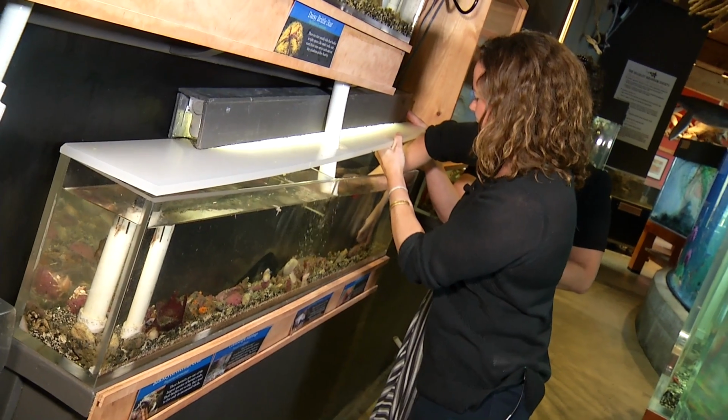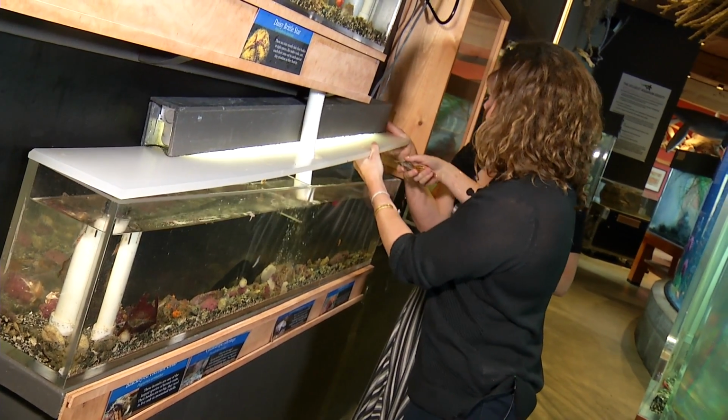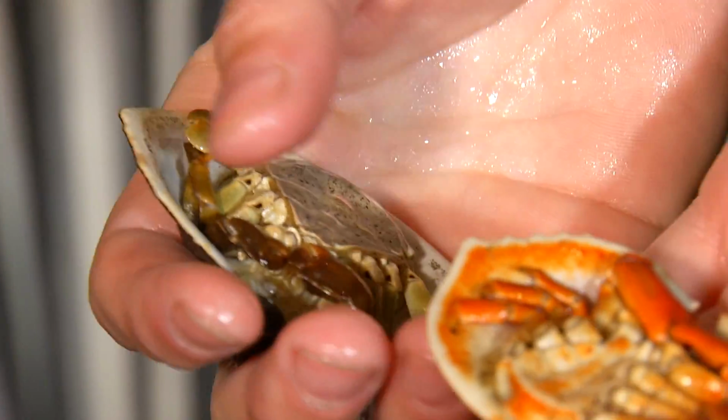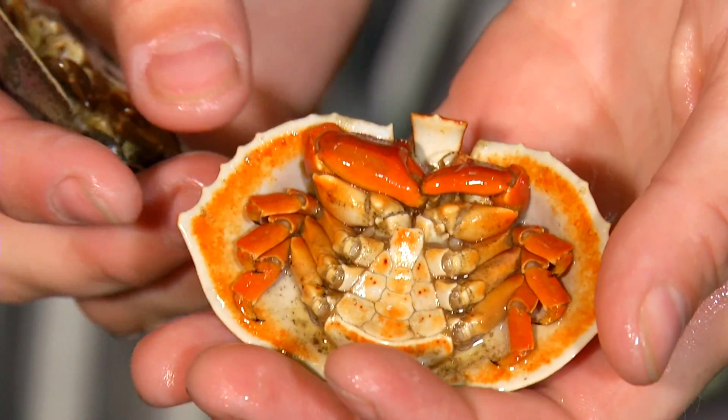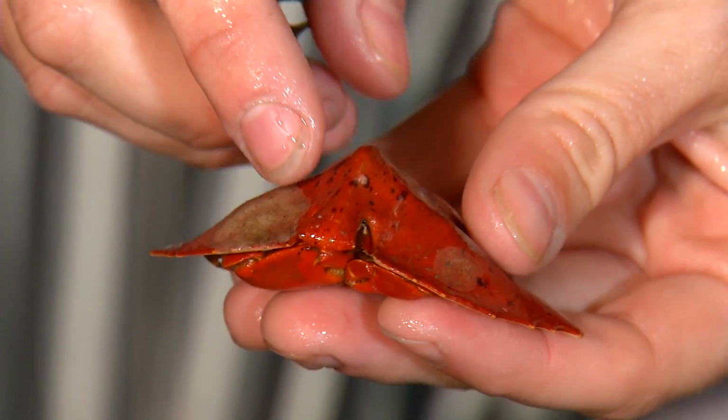These are called umbrella crabs, and I think that they're hilarious. They look just like rocks, but if we turn them over, they have these tiny little bodies. So they remind me of the movie Spaceballs, where he's got a helmet that's too big for him.